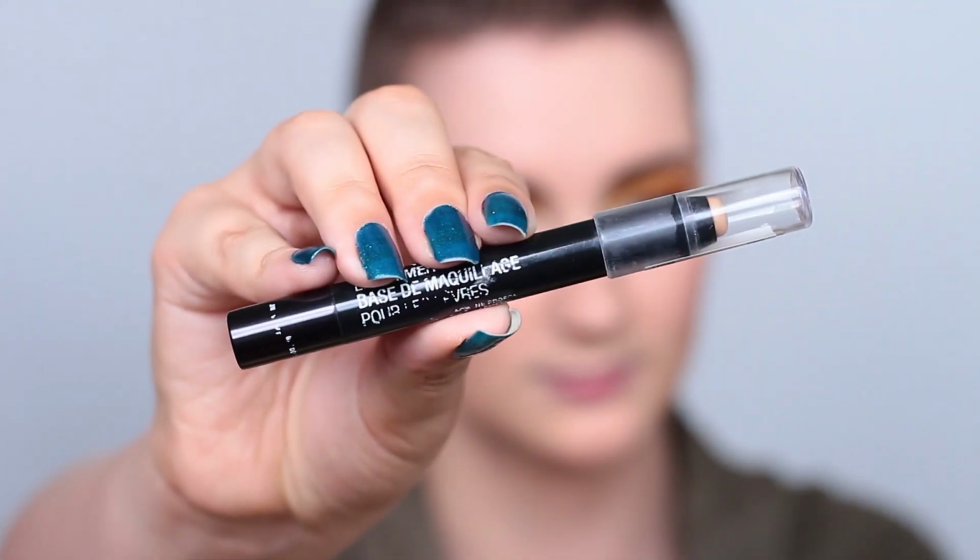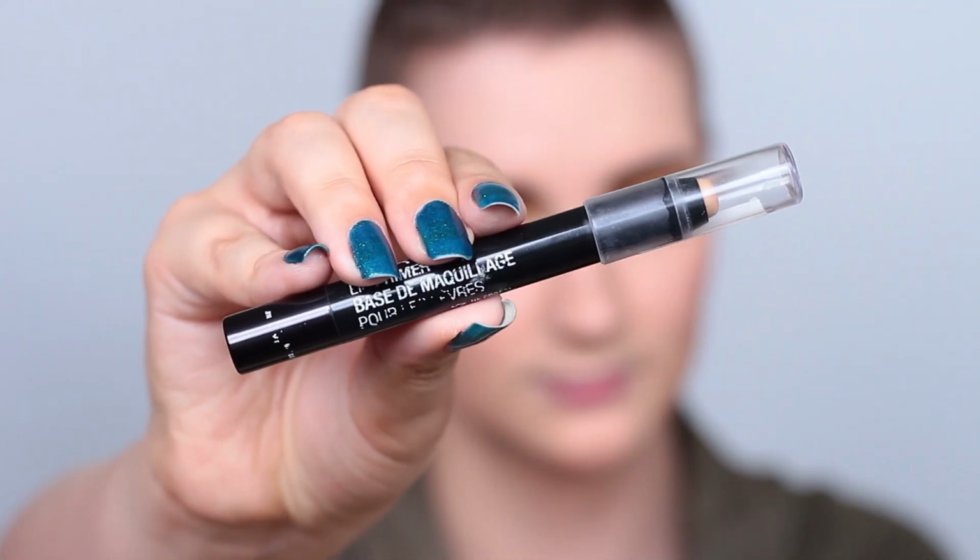Okay, face is done, so we are ready for the last step, which is the lips. So let me get my lip primer here somewhere. I got it. So the lip primer I'm going to be using is the NYX lip primer. Doesn't say anything other than that, so I think it is supposed to make your lip color last longer on the lips. I am going to be using a liquid lipstick anyway, but I feel like it could still make it stick better and last longer, so we'll see.